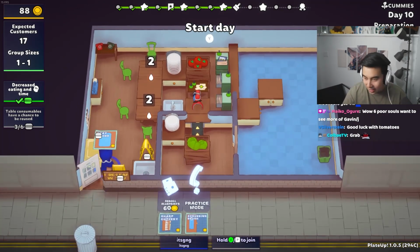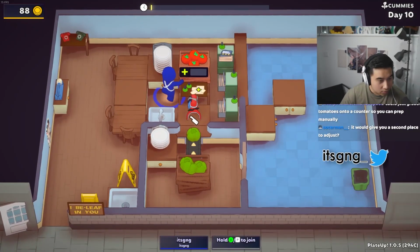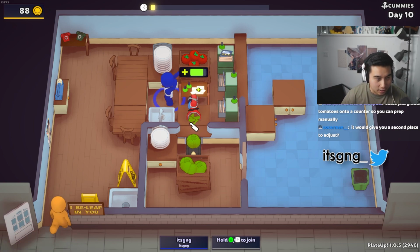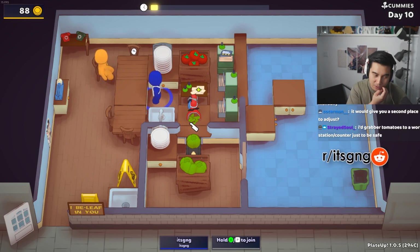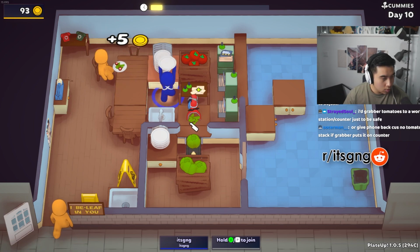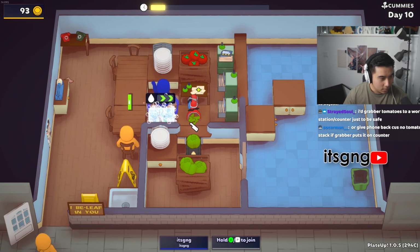Can be with anything. Tray stand. Yeah, that's pretty good. That's really good, actually. And if we make tomato sauce, this gives me a place to adjust and make it work. It would give you a second place to adjust. Exactly. Like, in case I make tomato sauce, I can sort of shuffle things around and still keep serving. Hopefully I don't make tomato sauce. Like, that's still the end goal here, is avoid tomato sauce at all costs.